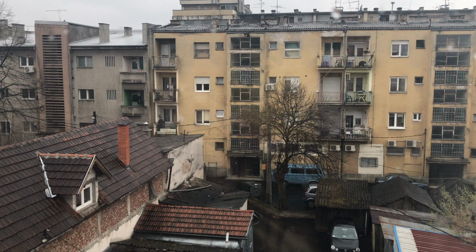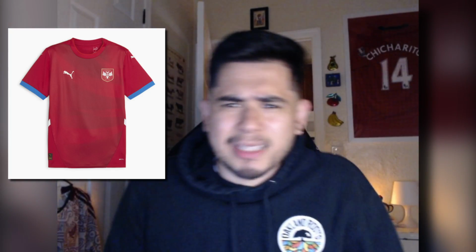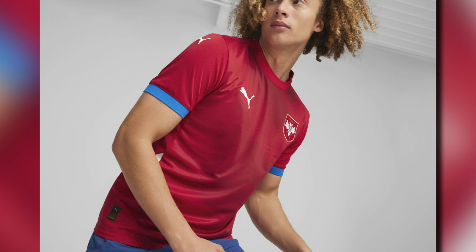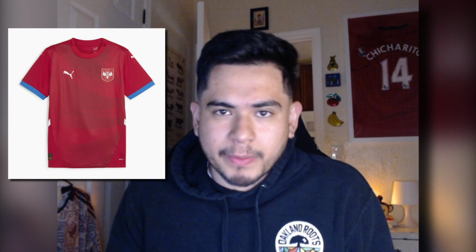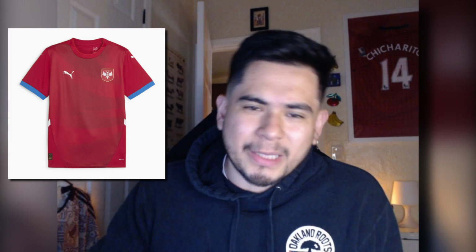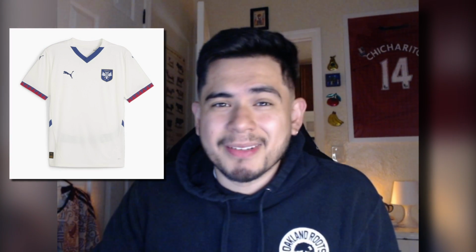Alright, so going back to Eastern Europe now, we have Serbia. Serbia, again, not really known for their kits, and this time around they're boasting a pretty much full red kit with some blue accents on the sleeves. This is nothing crazy for me. They do have a pattern on the jersey that's meant to represent the wings of the eagle, which is the nation's bird, but for me, this isn't really moving the needle too much. Pretty solid kit, but nothing crazy. B minus.